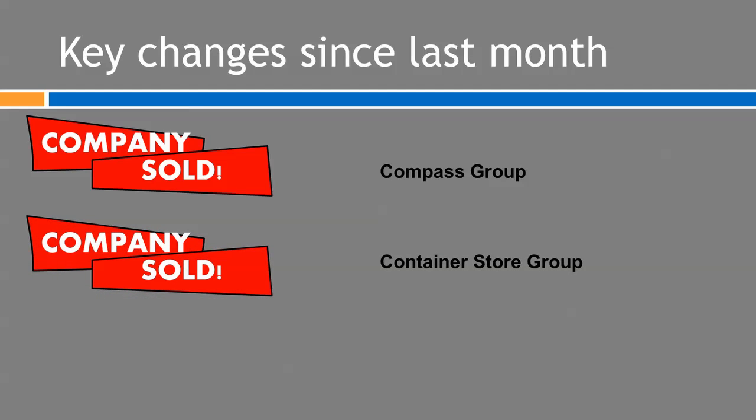I've also sold the Container Store Group. This is a very small sort of tactical holding, and I do have a very small percentage of the funds allocated to these quick tactical punts, I suppose, 5%. And this was one of those, and I made approximately 35 to 40% on them in the space of about 2 to 3 months, and then I got out of that one. So I've banked profit, and I'll be on the lookout for another one of these quick tactical punts.